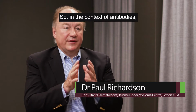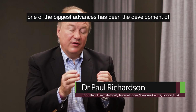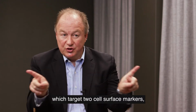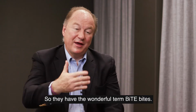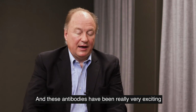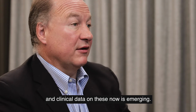So in the context of antibodies, it's very important to recognize one of the biggest advances has been the development of what we call bispecific antibodies, which target two cell surface markers, but also engage T cells. So they have the wonderful term BITE, and these antibodies have been really very exciting, and clinical data on these now is emerging.